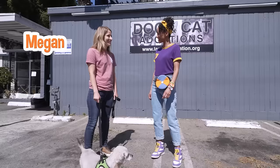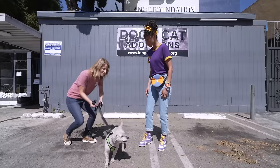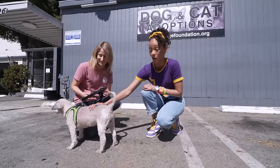Oh, it's always important to ask before you pet an animal. Could I pet Willow? Yes, you can. Okay. So just crouch down so you're on her level and put your fist out so she can smell you. Willow, Willow. Oh, what do you think? Aw. So sweet. Well, are there more animals inside? There are. Oh, let's go check them out.